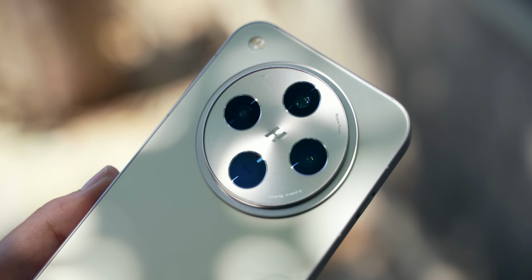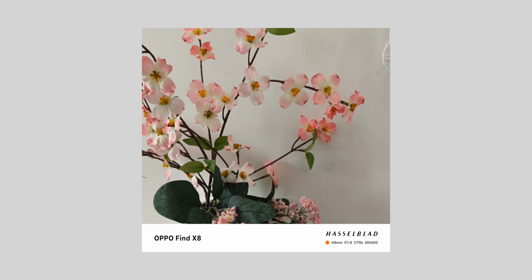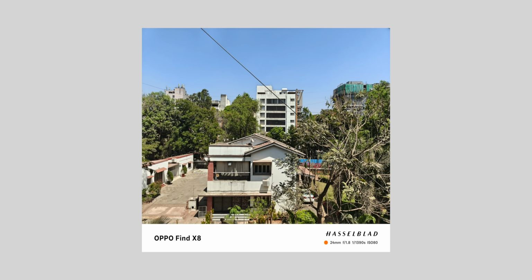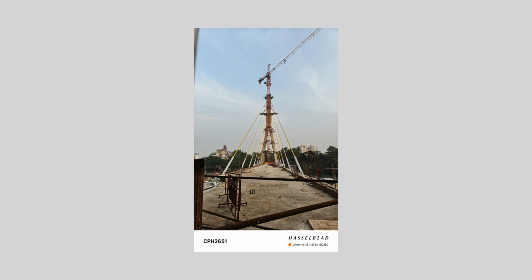Let's move on to something more interesting, and that is the cameras. So essentially, there are three cameras on the rear side: 50 megapixel primary, 50 megapixel ultra wide, and a 50 megapixel telephoto. Great photos across the board. High quality with impressive dynamic range. Shadows and highlights are exposed in the proper way for like 95% of the photos. And the color science over here is also good. Somehow this color science is better as compared to a OnePlus 13.